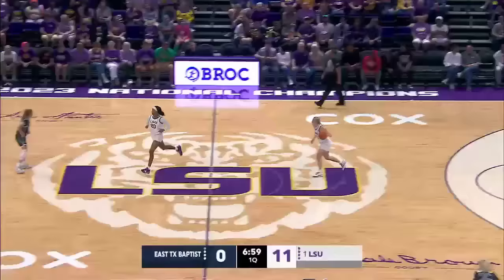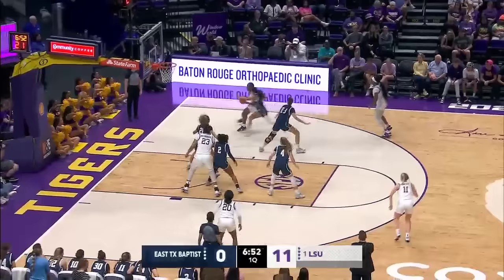Yes, I love that Janae Kent, she does a great job of hedging, which kind of forced that turnover. She does a great job. If there's a ball screen, she steps out. LSU has big guards. Kent, 6'1". Michaela Williams, 6'1", and they're athletic.